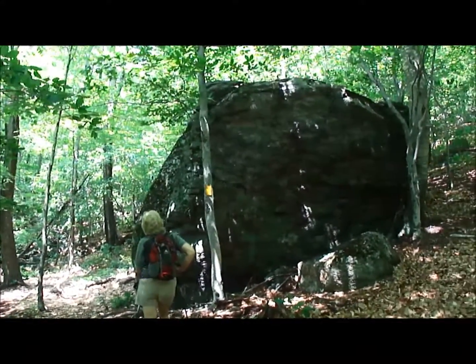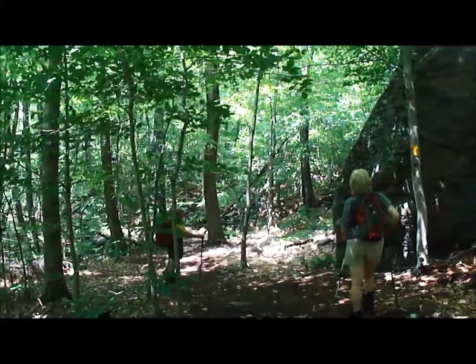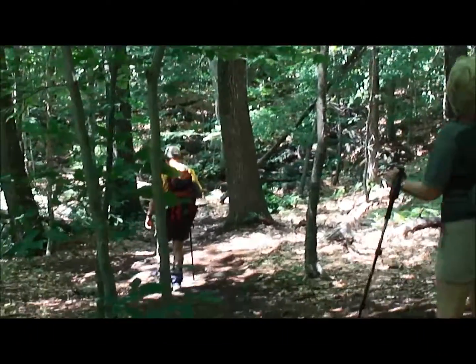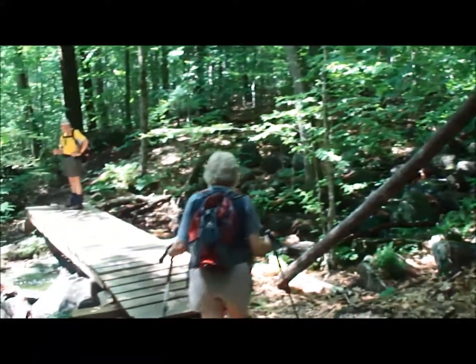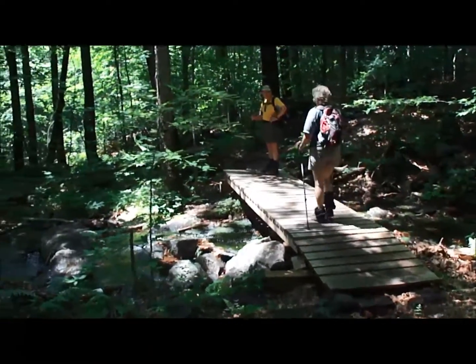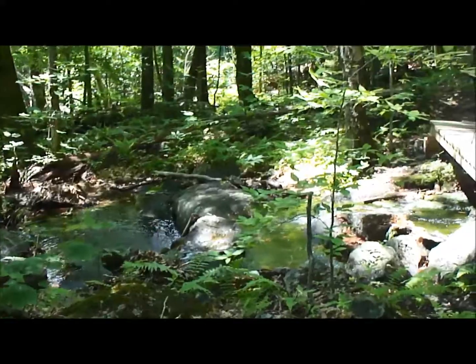Now, how is this for a glacial erratic? We call it Caroline's Rock. And you got a little stream down here. There's a bridge. Here's a nice little stream with a bridge. I don't think there's any trolls underneath it. There's a nice little pool to dabble your feet if you needed to.